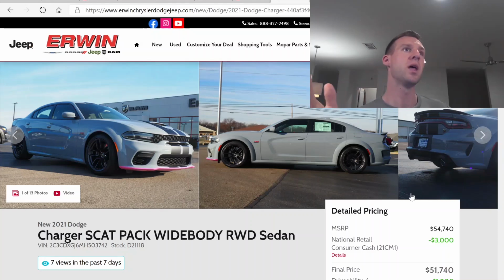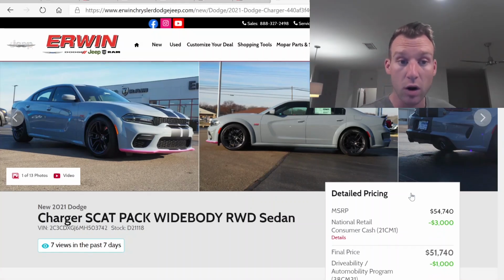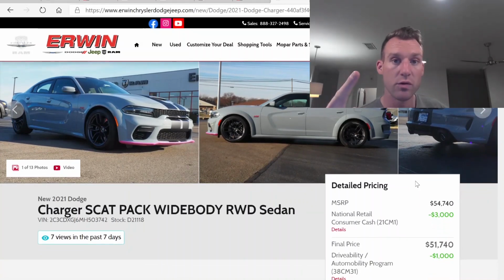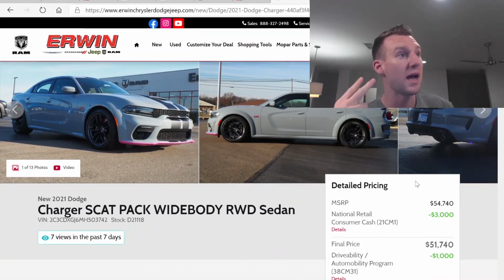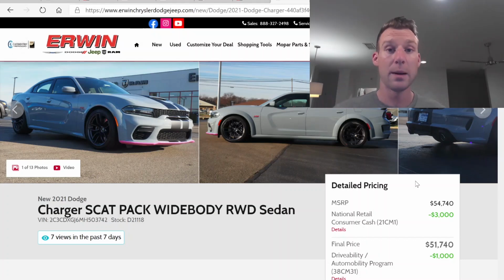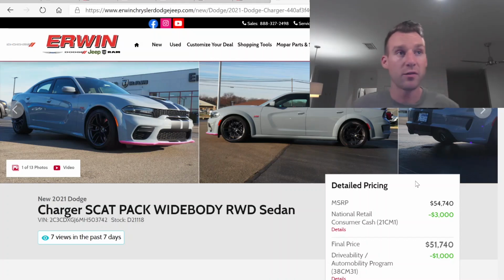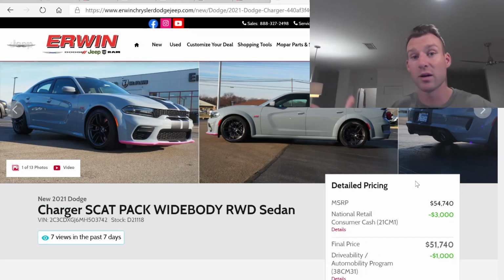Because let's say you find this exact car right here, but it's a 2020, but it has a sunroof, it has Harman Kardon, and it has the carbon package. That is like $5,000 worth of options right there that you don't want, but you're paying for. So yes, you're getting $5,000 off instead of $3,000 off because power dollars for 2020 are better than 2021, but you're paying an extra $5,000 on options that you don't want.